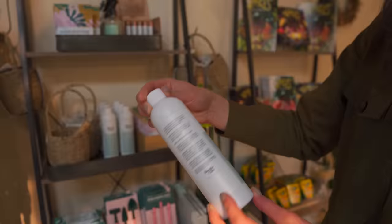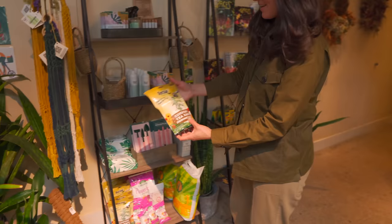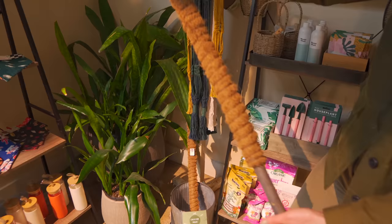So these, I wonder if these are local too. Jungle Club houseplant fertilizer. And then some compost tea bags. Something relatively new, your coco coir poles. Of course, if you want your philodendrons and everything, epipremnums, to grow up on a coco pole.